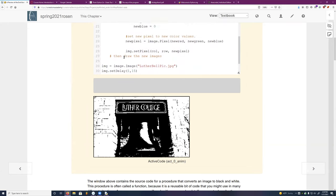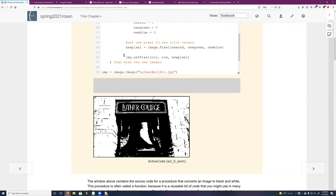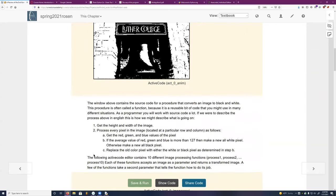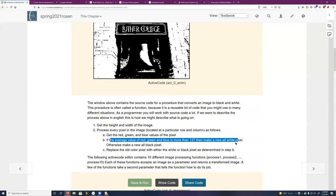Or maybe it's the other way around. I always have to look that up. But then it just changes the color there and tells it to go on to the next one. And as you can see, it's done. Yep. So, it's the first one. If the average of red, green, and blue is more than 127, make a new all white pixel.